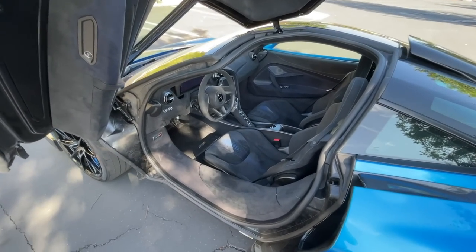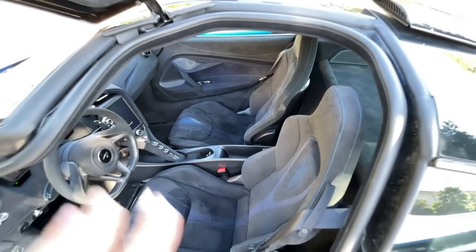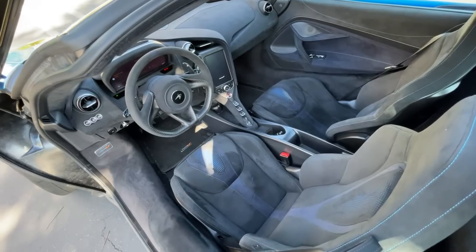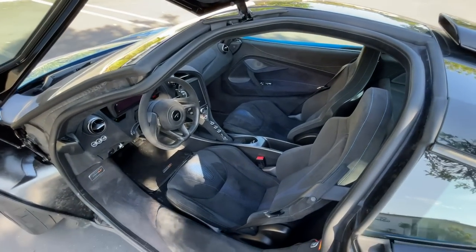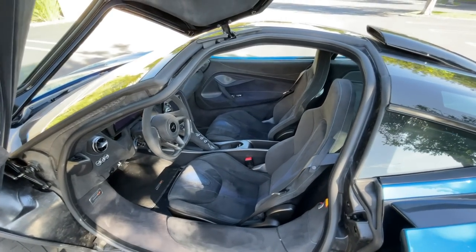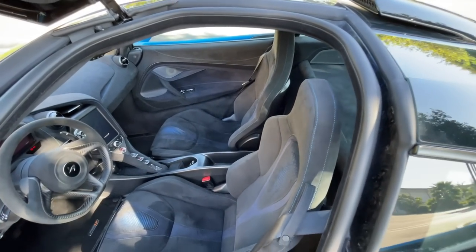That's what I'm saying. And looking at this cabin, what are we seeing as themes of materials used? What do we see a lot of? I'm just gonna pretend you answered me. Alcantara and carbon fiber, Miles. Wow, guys, yes. Oh my gosh, you're so right. There is a lot of Alcantara in this cabin and carbon fiber.